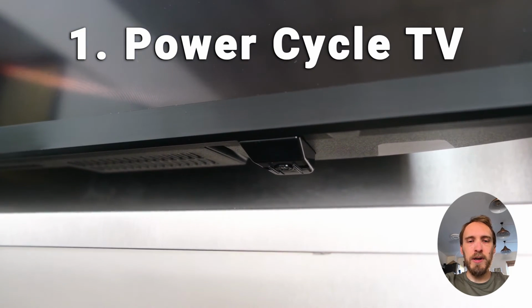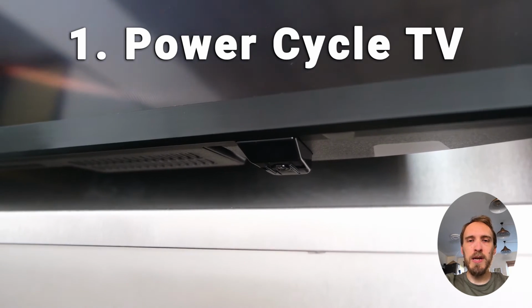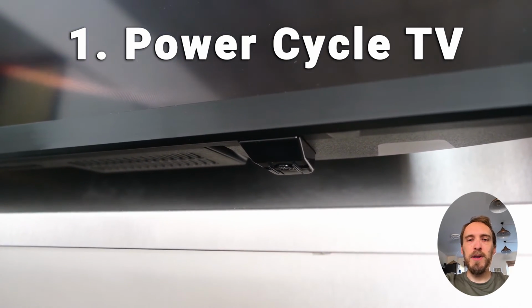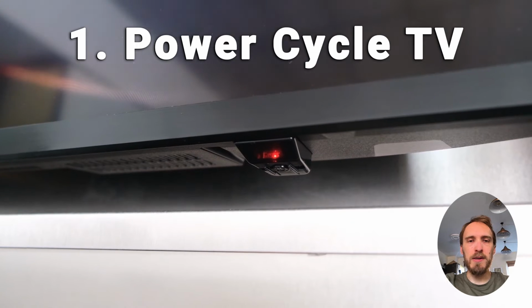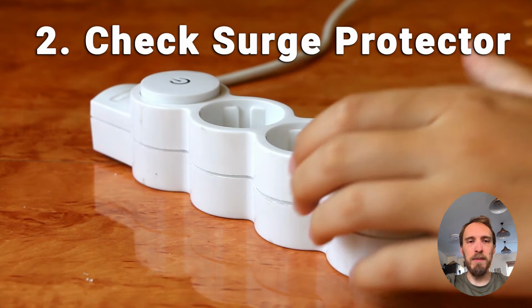If you've got a red light that's blinking or a power light blinking on the front of your TV, then further power cycles are probably not going to fix this. But if your TV is completely dead and there's no lights at all showing, then just try repeating the power cycle a few more times, as sometimes it can take a while for it to kick in.